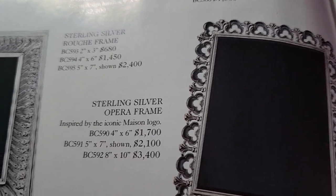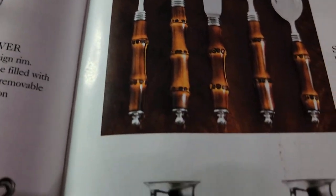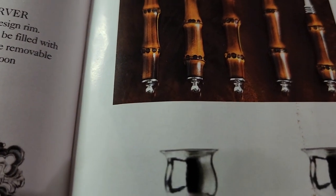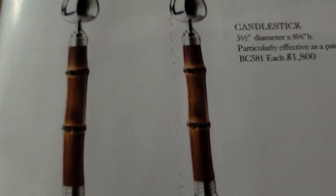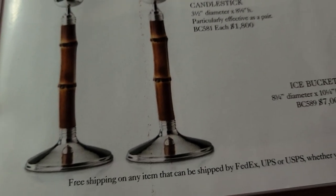And here we have an opera frame and a ruche frame. We have some silverware with bamboo handles, and those are in the $200 to $400 range. And candlesticks for $1,800.